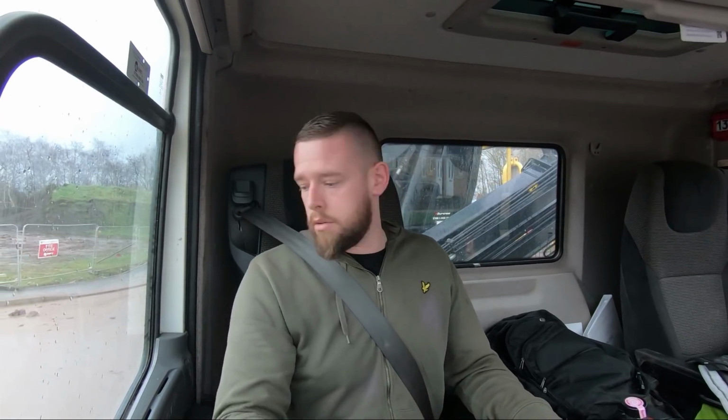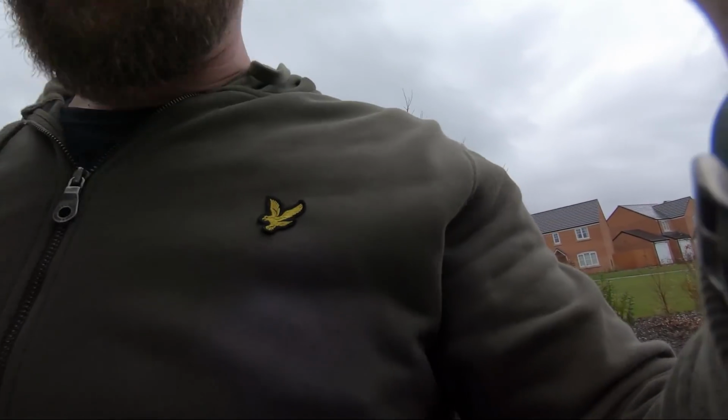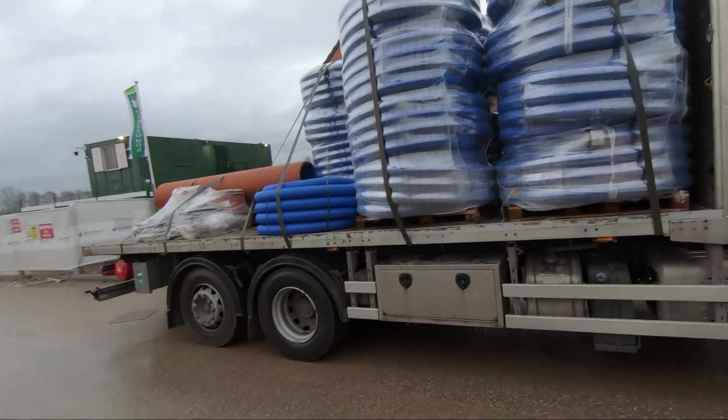I've just literally blocked the road off completely. Just gonna show you really quickly. I'm still lost. No one's even heard of the company that I'm supposed to be delivering to, but this is this load. Proper now with that. I'm not so keen on it, it must be admitted.